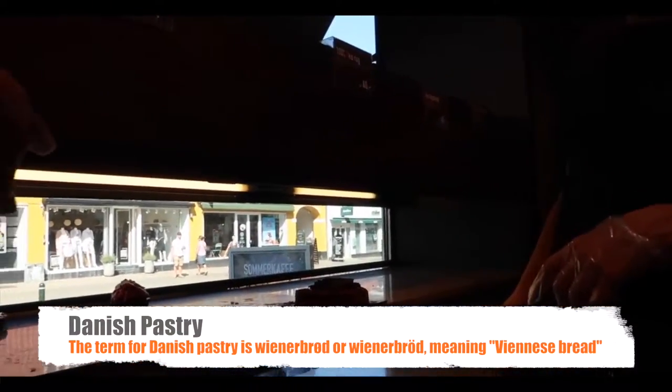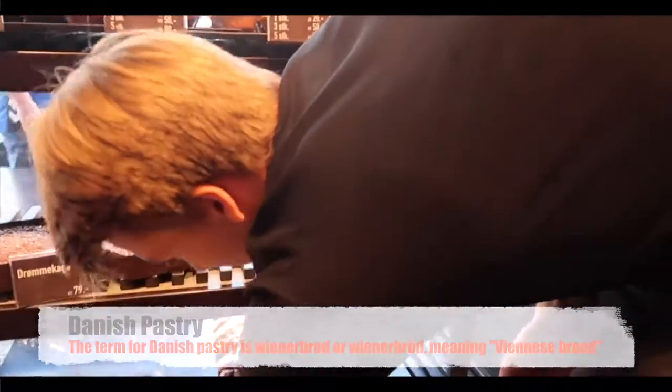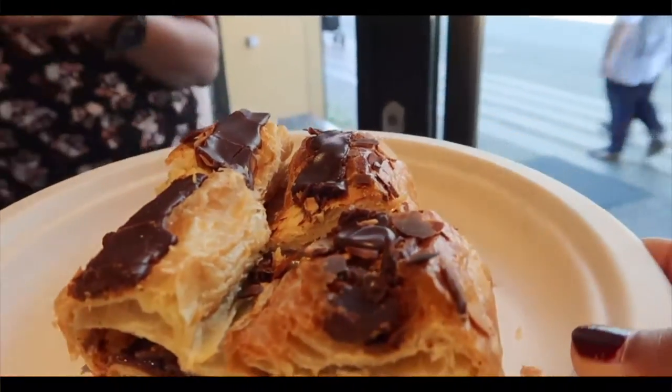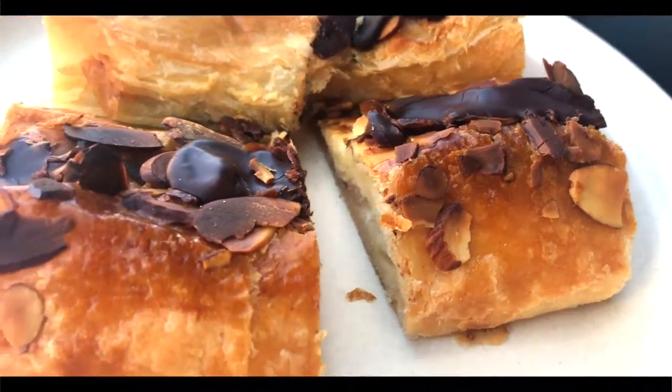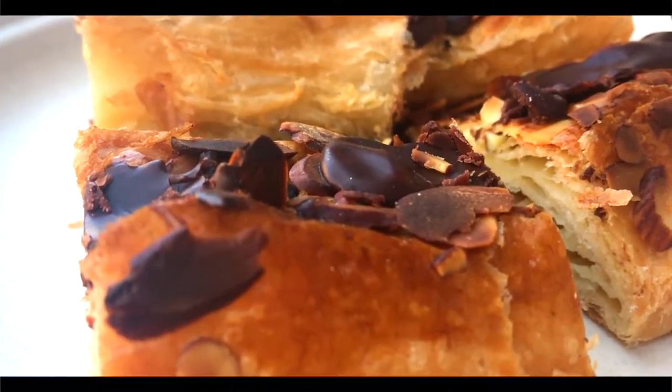Okay, so we would like to have that one and this one. I mean half of it. Half. Yeah. A Danish pastry is a multi-layered laminated sweet pastry. The concept was brought to Denmark by Austrian bakers and has since developed into a Danish speciality.